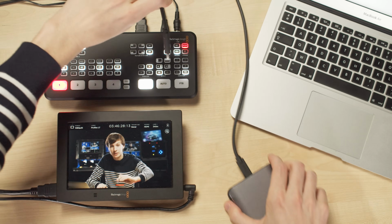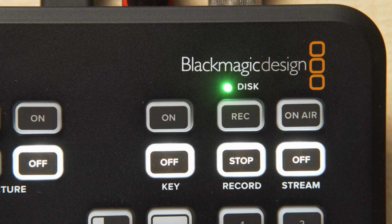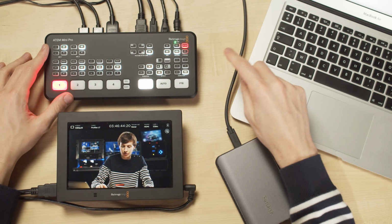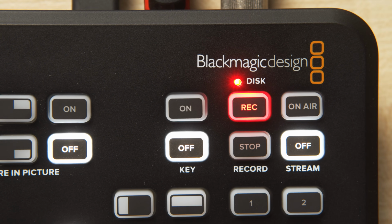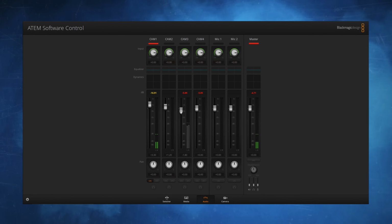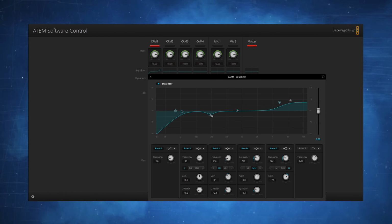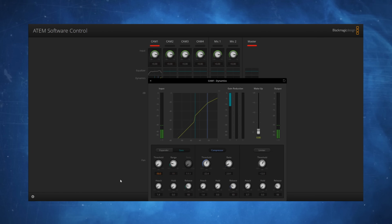As I am streaming live to YouTube or Facebook, I can connect an external drive here in the USB-C output of the switcher, and then once I have the green light turned on, I can just press the rec button here and it will start recording into the drive. This isn't just a video device, it's also a 6-channel sound mixer, and its sound processing capabilities are excellent.